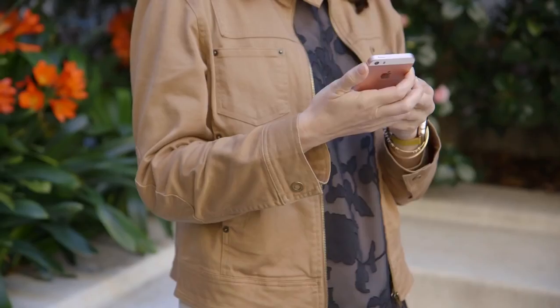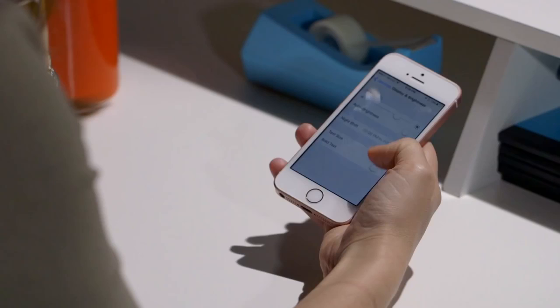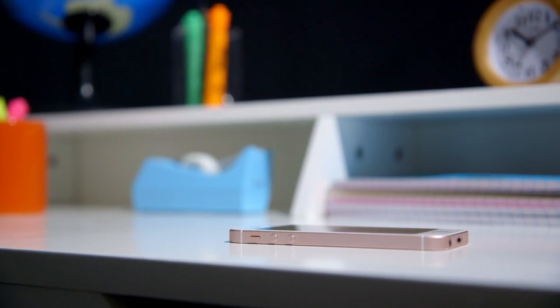Because even though the iPhone SE doesn't have all of the features of the flagship iPhone 6s, it has made improvements where it matters. All of this, coupled with the new software for newer iPhones, makes the iPhone SE kind of a no-brainer for people who are looking for an upgrade. Or, for people with really small hands.